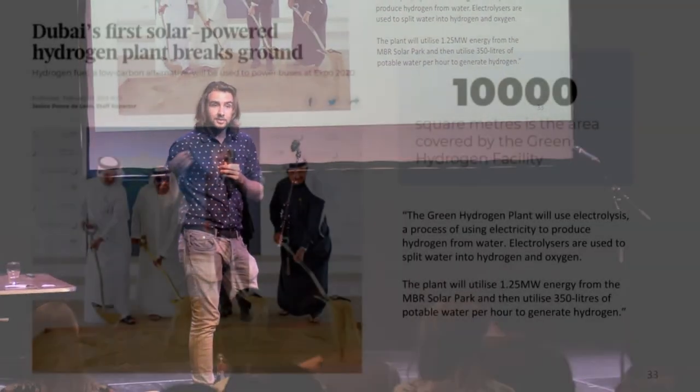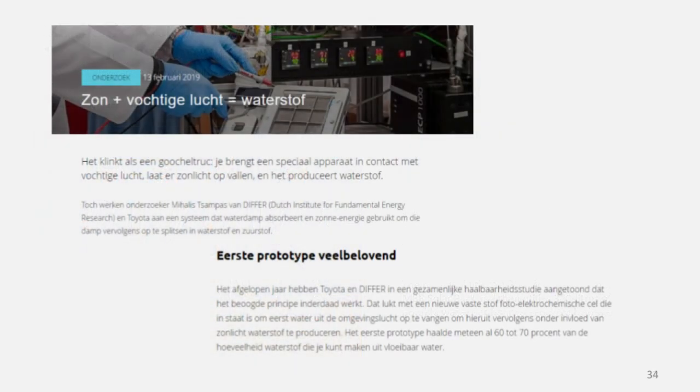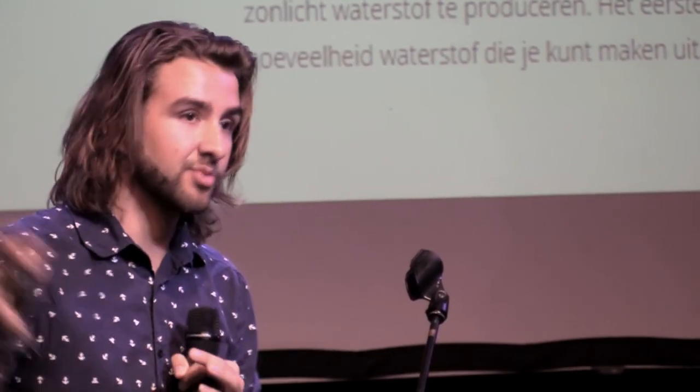Then another nice one, even the oil giants of Dubai, they're looking into hydrogen. So here you can see a nice project where they're building a large solar farm and then again using it for electrolysis to create hydrogen to power their vehicles. And also a very interesting one, it's still a little bit in the, how do you say, the laboratory stage, the experimental stage, but this is actually creating hydrogen directly from sunlight. So these researchers from a university in Belgium, they created these solar panels where they put water vapor in there, and then the sunlight directly splits the water into hydrogen and oxygen, and then they can use the hydrogen, store it, transport it, just like you would.